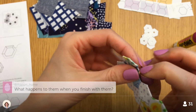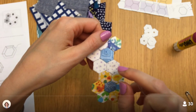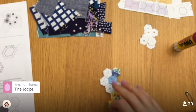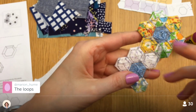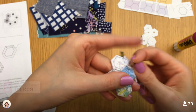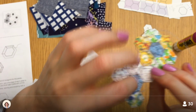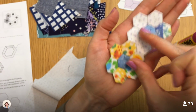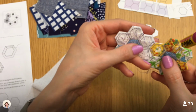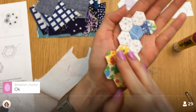Whoops. What happens to them when you finish them? What happens to the hexes? All right, I guess I don't know what you're asking. Oh, the loops. Oh, nothing. They're just back here. They're on all of these. I can pull them out, I can see them even back here, but I'm not going to do anything with them. I'm going to pop out all the papers and stitch this to the background fabric when I'm done, and all those loops will still be behind there, but no one will know. It's so thin, you're not going to feel the texture. There's so much fabric back here that's going to block any of these loops. They're just going to live there.